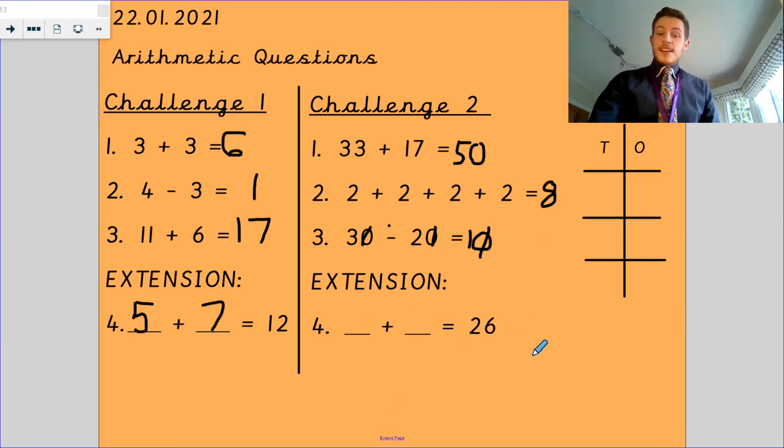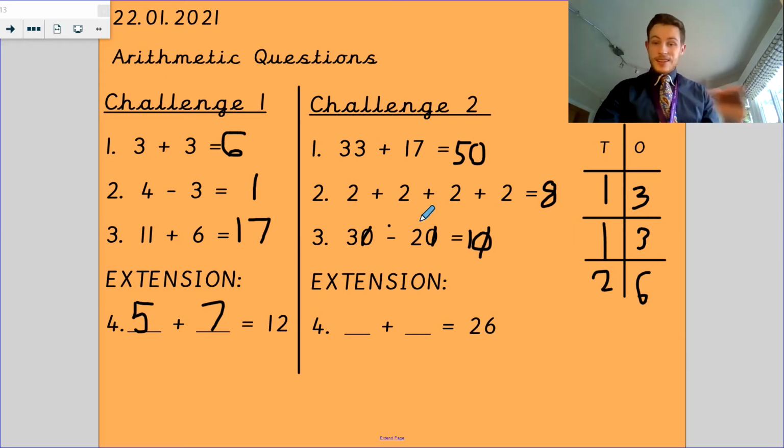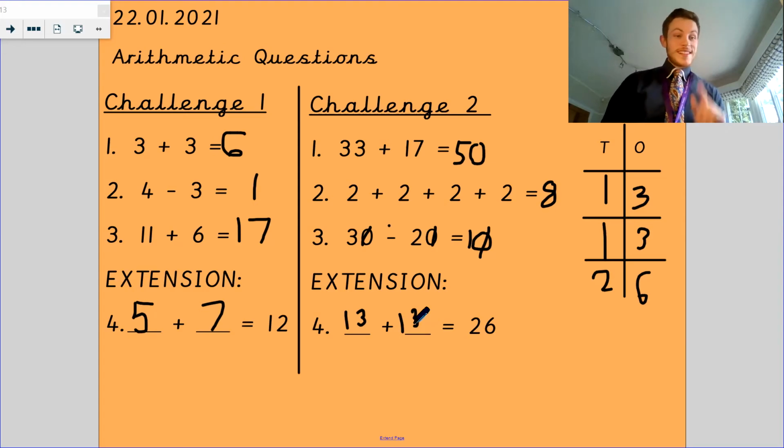So something and something is 26. Again, we could do this method. We could write in 26 here. We could see that something add something is 6. Well, I know that 3 add 3 is 6. And then I could even do 1 add 1. And that means I've exactly halved it. So 13 add 13. That's one way of doing it. Let's move on. Okay, there's plenty of answers for that, but we need to get on.